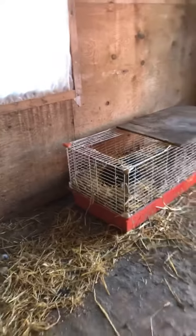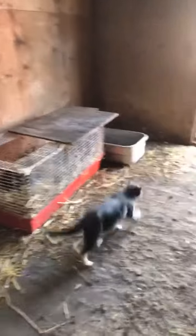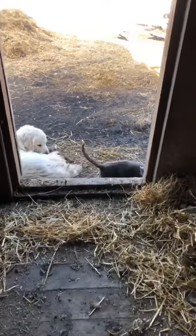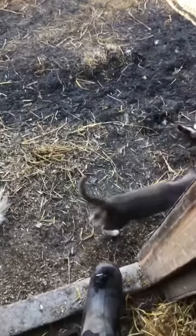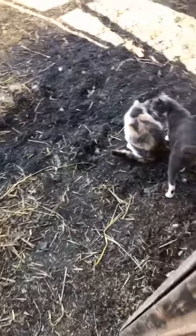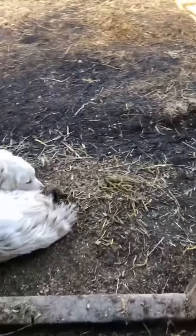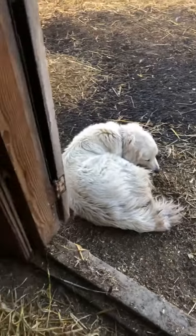So we're gonna get all the non-essential animals out of here, including the cats. We have the dog out there, the cat. The dog knows she's not allowed to come into the hen houses just because there are eggs everywhere, but the cats aren't quite as well behaved or well trained. So the dog's good. She stays outside.